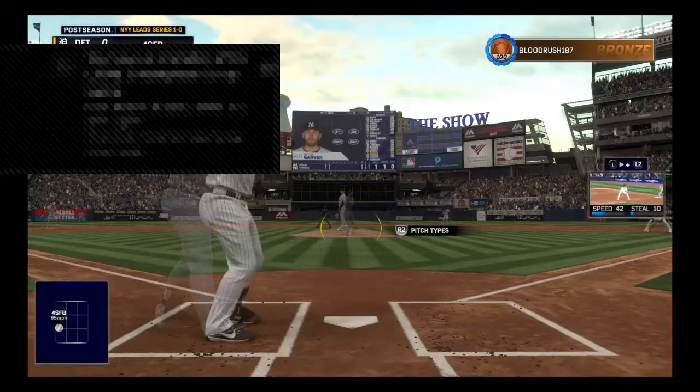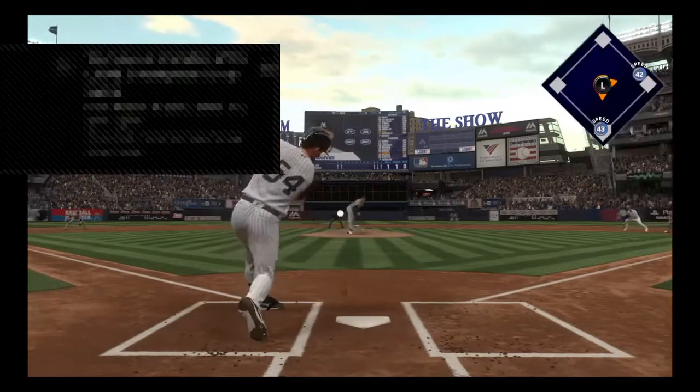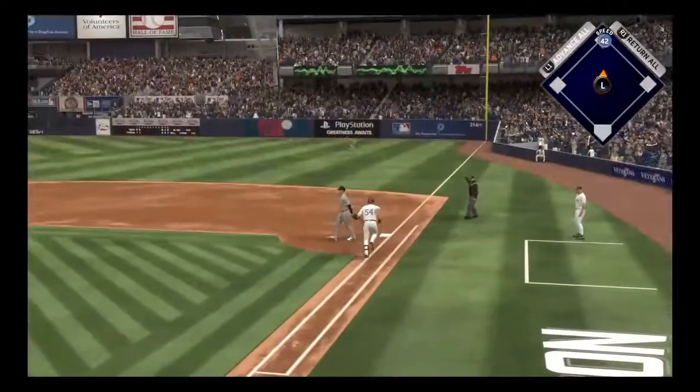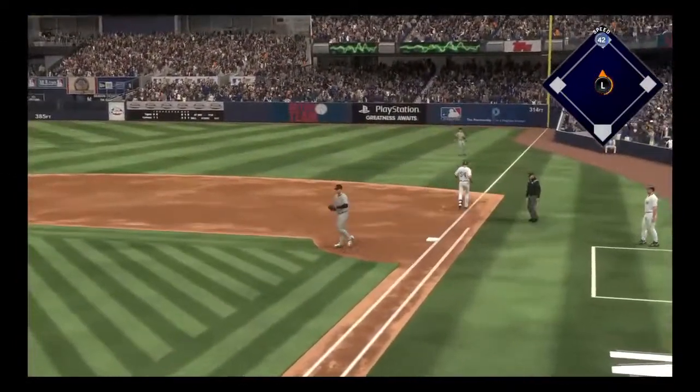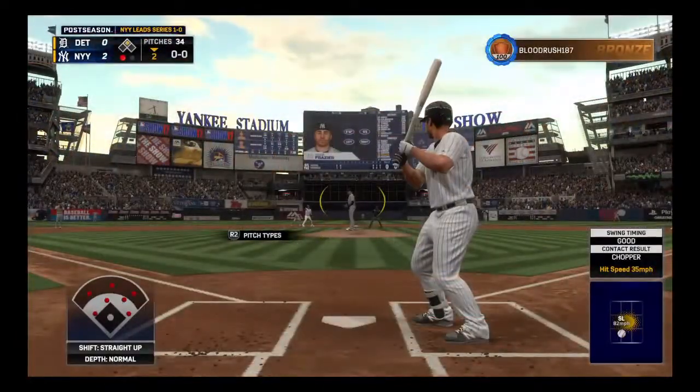Takes a fastball on the inside corner. Pretty adamant about working him inside right now. Back-to-back fastballs, and that one was able to find the zone. And he won't even think about second as he'll flip on to first for the sure out. And that'll bring in Adam Frazier.